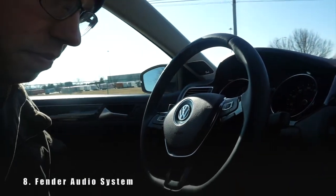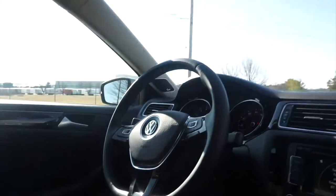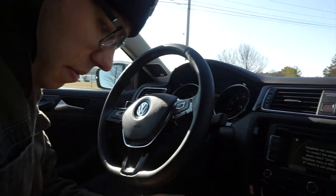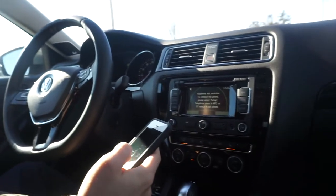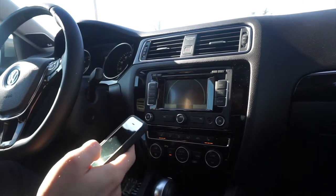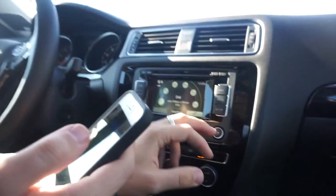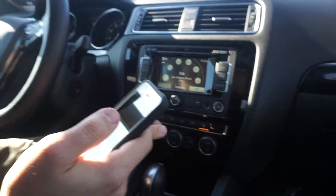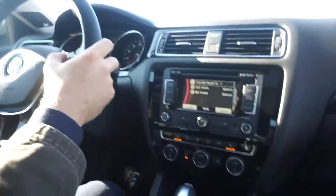Right here, Fender audio system, which we gotta try. Please. We're gonna try this Fender premium sound system. Sound system, but definitely I'm gonna turn off. Does it easily connect? Telephone not available to connect the phone. Please select setup. Setup? Yeah, my setup. Setup! John Phillips iPhone. Media. The sound is so good. We just heard that on our end.